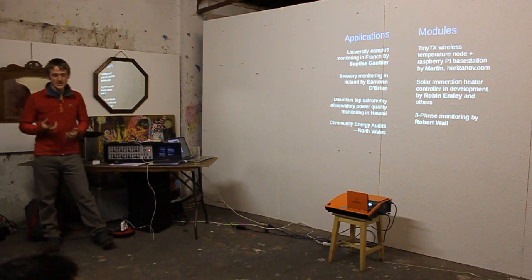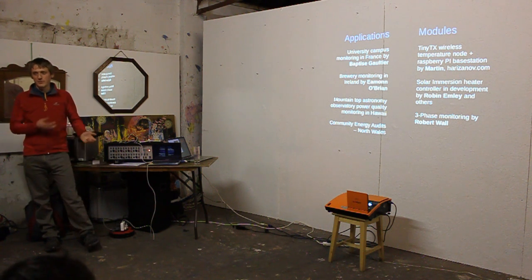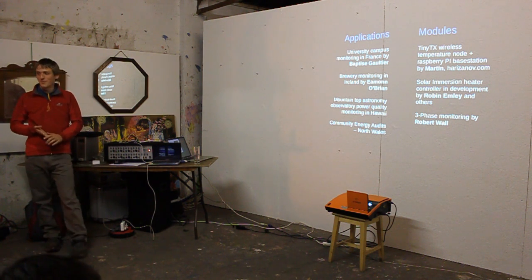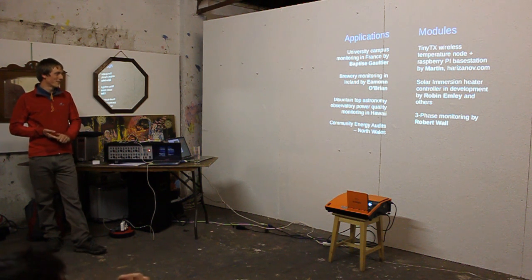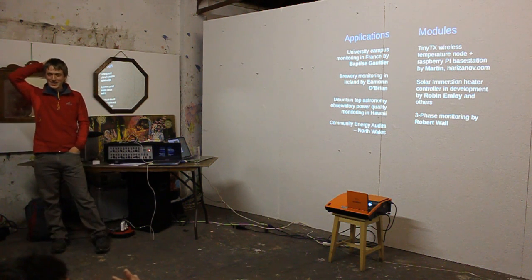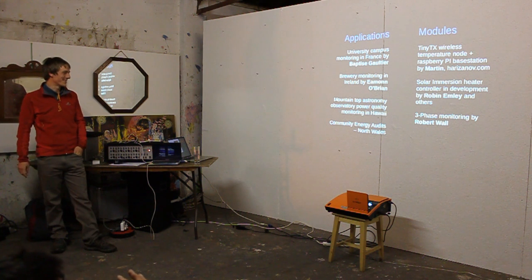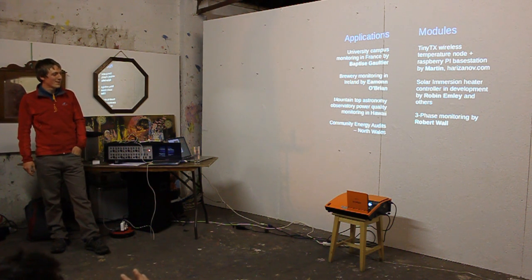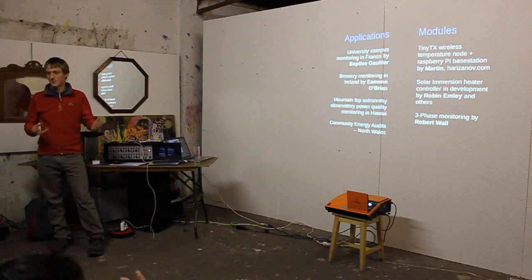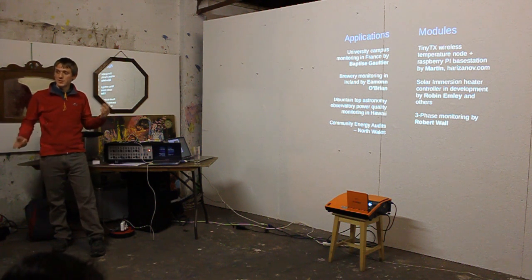Because the system is open source, it really allows it to be used for all sorts of different applications, and people are using it for everything from university campus monitoring to brewery monitoring. There was one email from a team that had used it for monitoring the power quality in a remote mountaintop observatory in Hawaii, which is quite interesting. You can quite imagine our kits going out to these places. Also, because all the protocols are open and you can pretty much write any protocol you want for the system, it allows people to develop other modules that plug into the system.